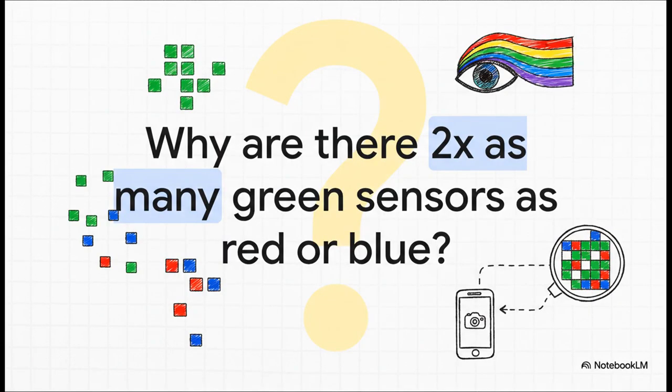And that brings us to one last thought. If you were to look super closely at the grid of pixels on a camera sensor, you'd notice something odd. It's not an even split of colors. There are actually twice as many green pixels as there are red or blue ones. Now, why do you think that would be? Well, it goes right back to that solar spectrum we just saw and how our eyes evolved to see it. It's a fascinating little puzzle that shows just how deep the connection between our biology and our technology really goes.